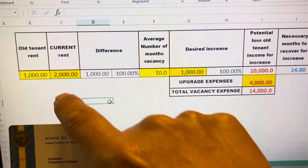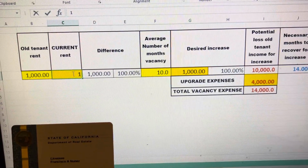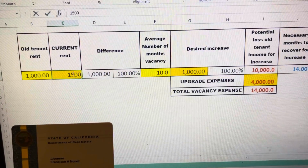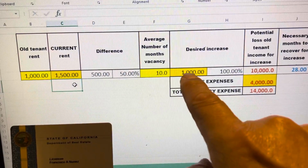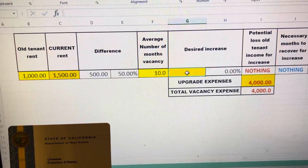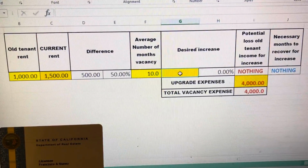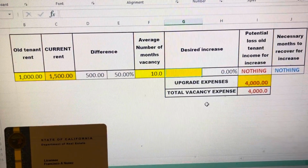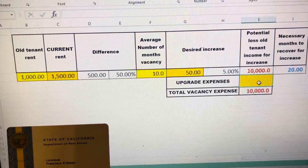Now let's be more realistic. Oops, I forgot this is not touch screen. Let's say my new tenants are paying $1,500 per month, so 400 more than the old tenants. And let's say that I'm a very conscious landlord and I want to keep them happy, but I also need to be in the blue. I have many new expenses and increases in the vendor fees and all the fees that I have to pay. So let's say I increase the rent to only $50, and I'm not gonna renew everything.